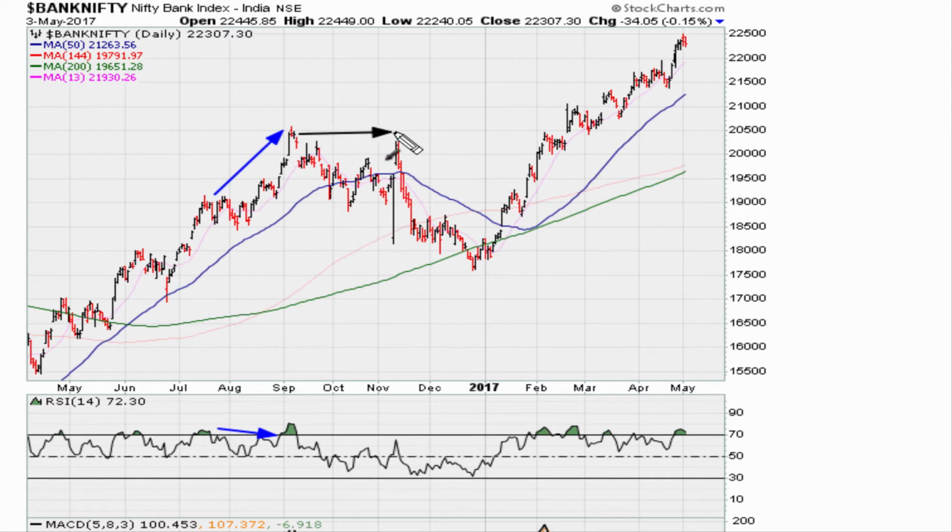So we can say this attempt to break out came with lower technical strength, and that is what led to this little bit of a deeper correction here. So yes, markets do make highs by coming straight off 69.1, but that is unusual.